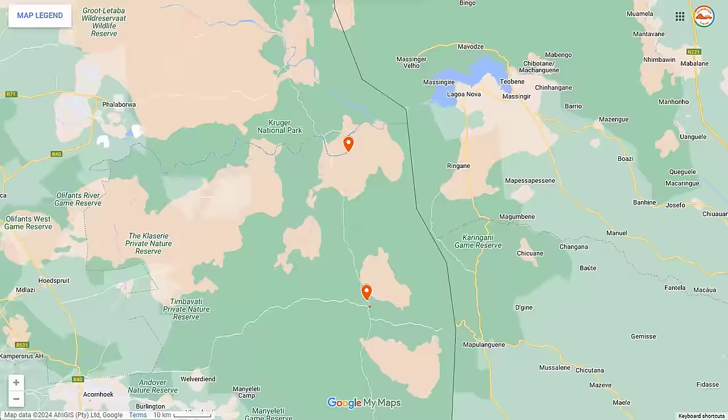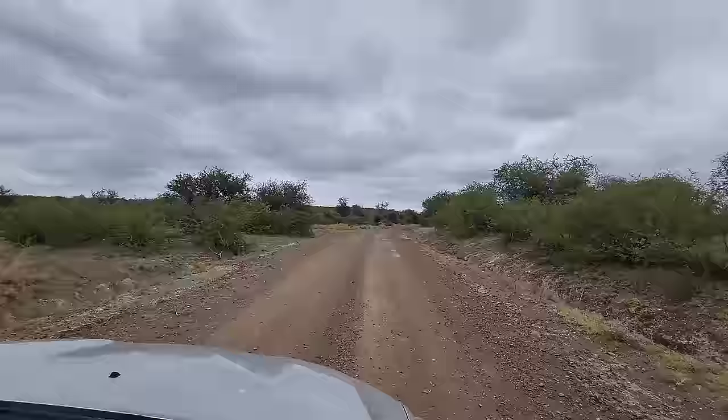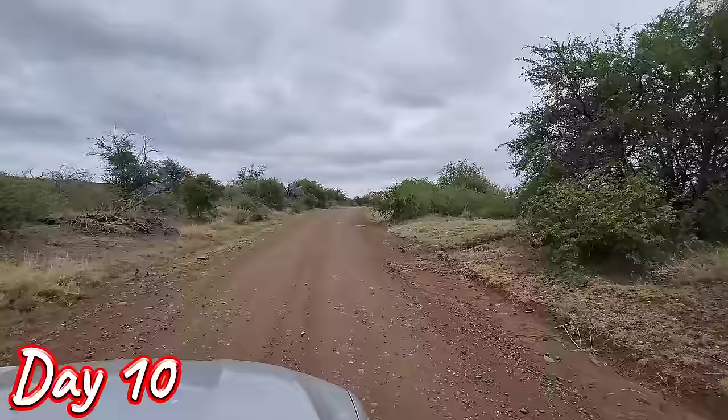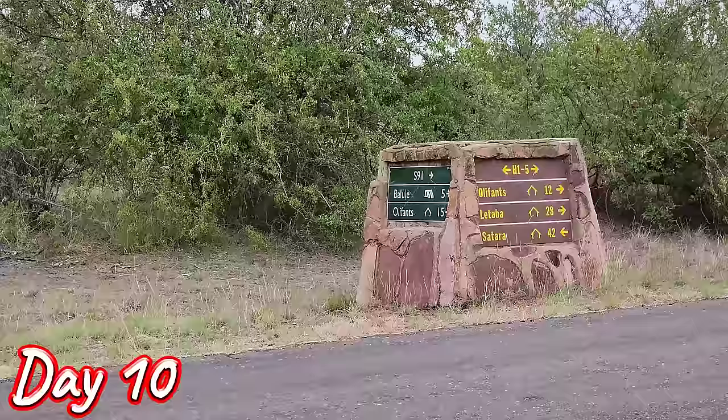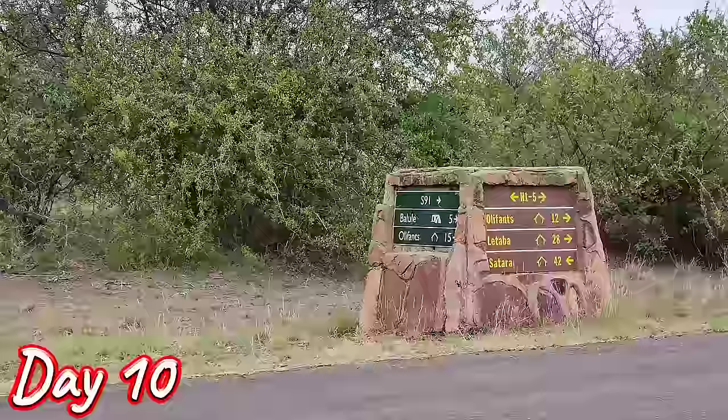And I think it's around about a 50-kilometer drive to get there from Balule. But yeah, let's see what we can find. We'll see the marker on the tar road. Just to confirm the kilos, because the map doesn't specify from Balule. So we've taken a guess between Olifants and Satara. So our distance to Satara from this point is 42, and we've traveled 5 km from Balule. So it's about a 47-kilometer drive to get to Satara. Perfect. According to these markers. That's a nice long road. I like that.